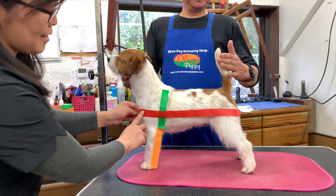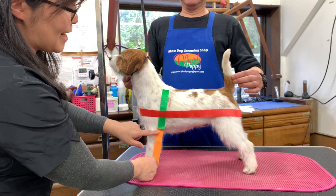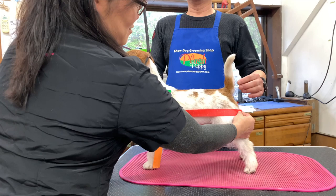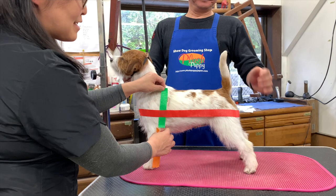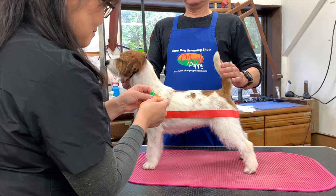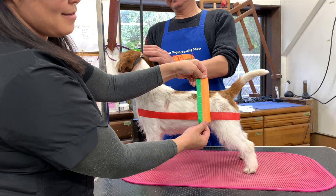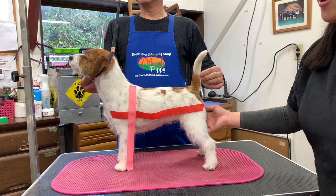This green line and orange line ideally should be 50-50. And this red line is the length of the body from the shoulder point to the buttocks. Let's see. First, is this dog 50-50? See, 50-50, same range. So now the proportion, what I call ratio.